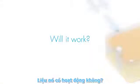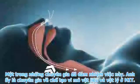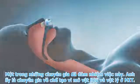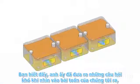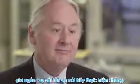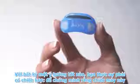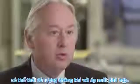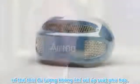One of the experts that I took this to is an expert in microfabrication, materials, and physics at MIT. He asked the hard questions and looked at our math. Is this a good design? Is this likely to work? He looked at it and gave me the thumbs up and said, go build it. With any good idea, you have to actually build a prototype to demonstrate that these little microblowers can blow the right amount of air at the right pressure.